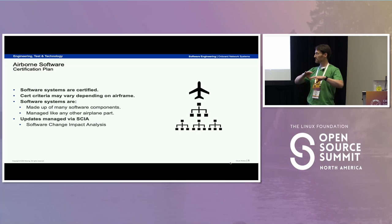So you can take and certify an entire Linux OS with a set of requirements, the whole nine yards. That system can be certified, but then that's got to be loaded onto an airframe with its own cert plan. So it's a lot like, I guess you'd probably say it's like building codes, where it's like this building was built at this time, so it's responsible for these particular codes.